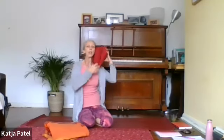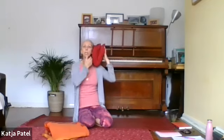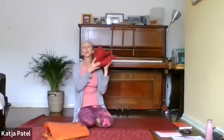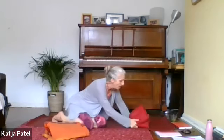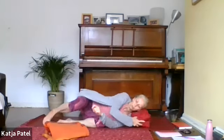So I have my cushion, it's folded twice, and then it fits just about in. So your neck should be in line without dipping down. That's not so good for circulation. So you want to have that length there, rather a bit higher than too low.